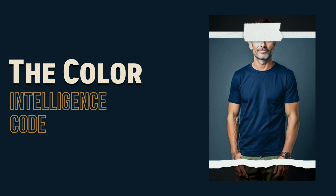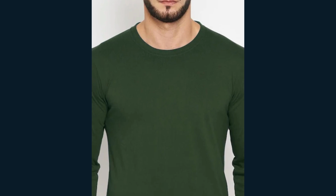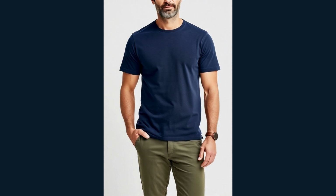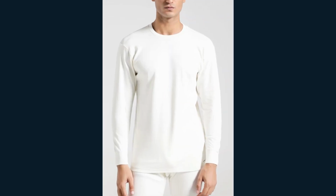Number 3. The color intelligence code. Color choice can sabotage your entire look before you even step outside. Playing it safe with basics might actually make you invisible in the worst way. Men who look expensive understand something that often gets overlooked: color temperature and undertones.